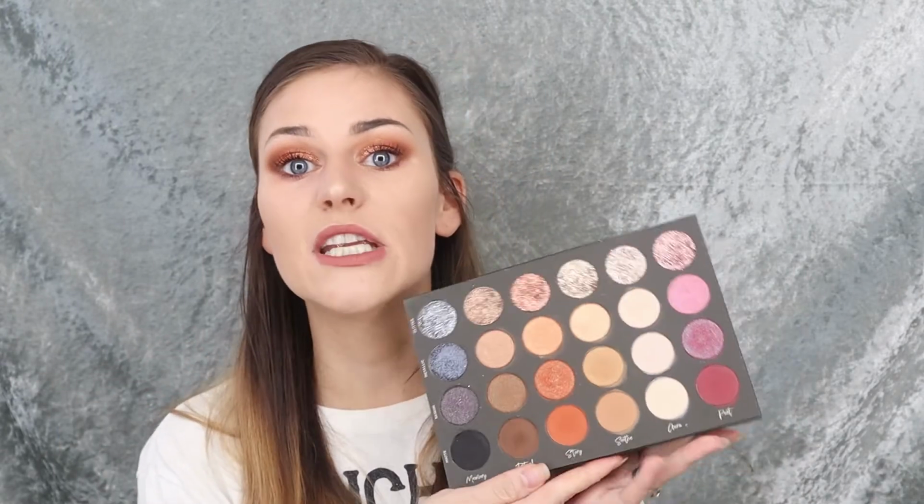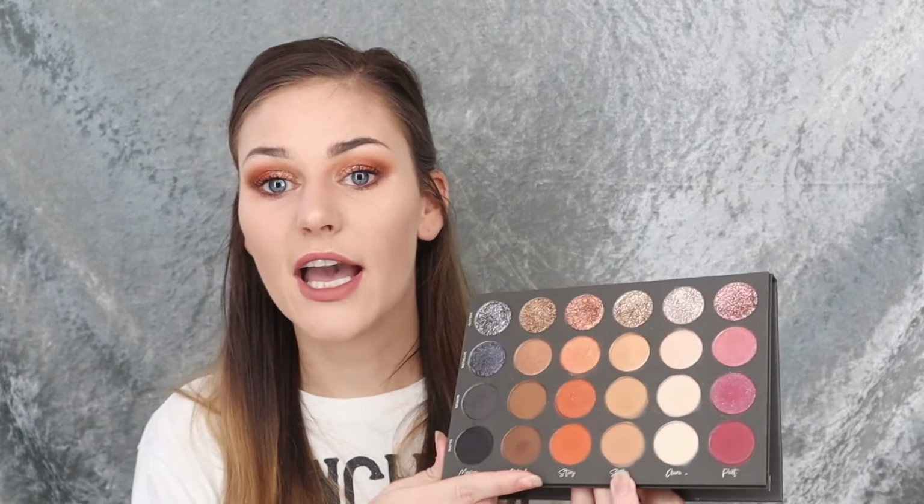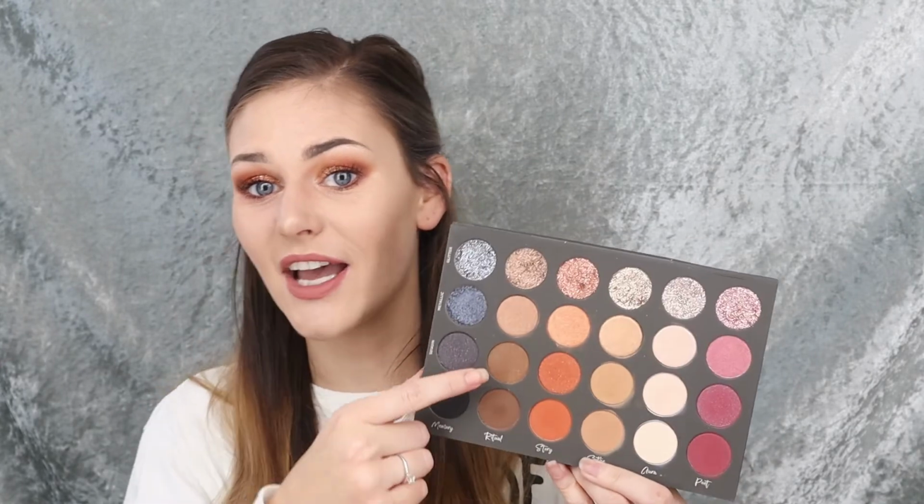Even if you have shades like this in your collection already, if you have the orange tones, if you have neutrals, there's so much uniqueness about this, because do you have a sequin orange? Do you have a sequin brown? Like the sequin white? I don't know. Do ya? I don't. This is her first palette. It's the Textured Neutrals, Volume 1. It's called Neutrals for a reason.